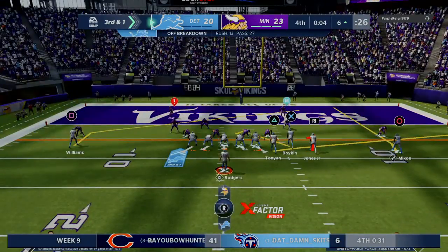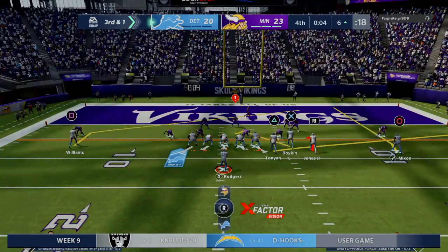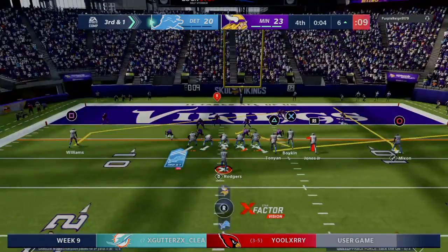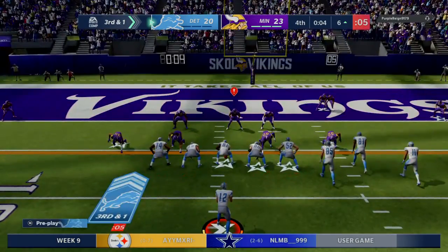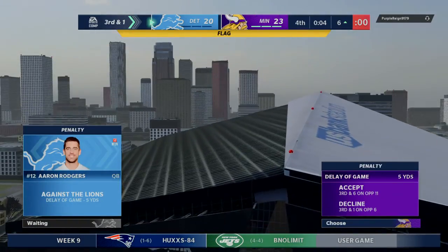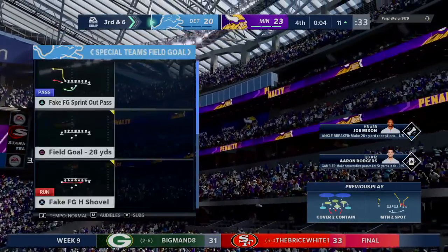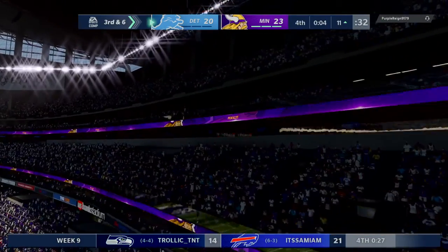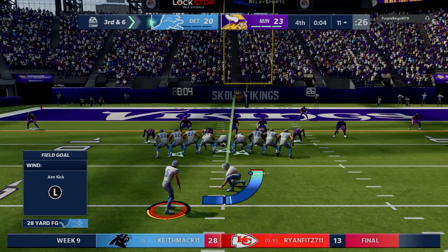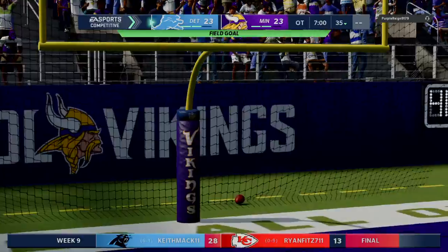This will be play number 7 on the drive. 3rd and a yard. And they're out of timeouts, remember, so this is going to have to be a delay. That's going to set them back 5 yards. So now here comes the field goal team for the 3rd time today. A 28-yard attempt. And his kick is indeed good. And in the 4th quarter, this game is tied.